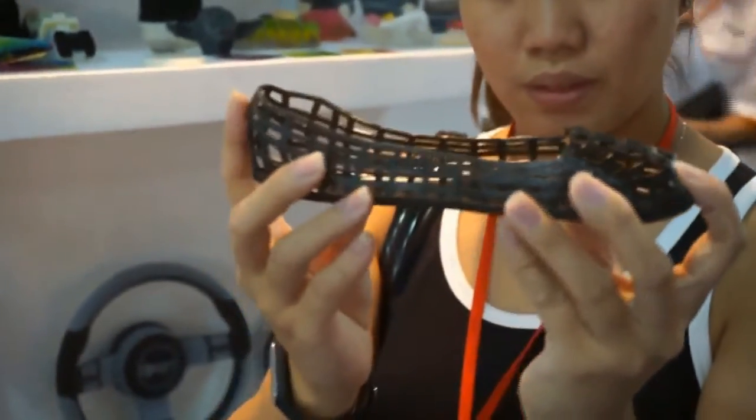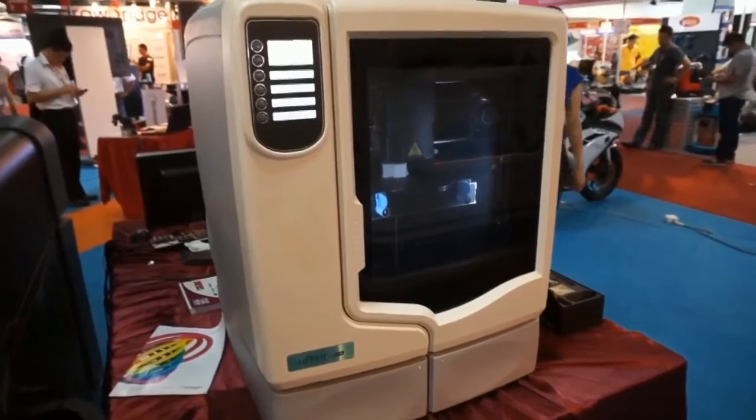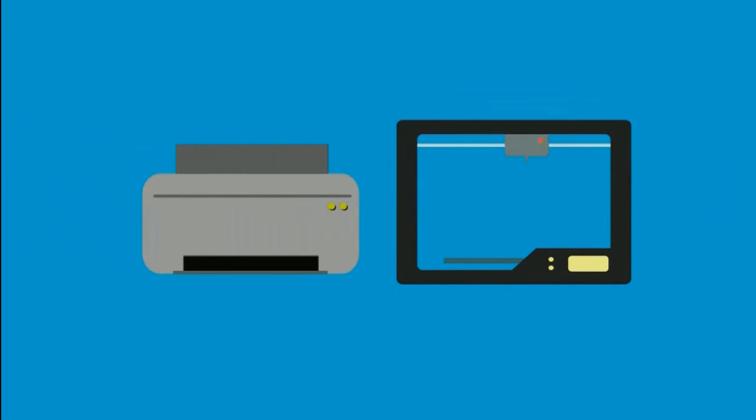3D printing, also known as additive manufacturing, is the process of printing three-dimensional solid objects from digital models. First, here's your regular printer at home. Here's a 3D printer. They both kind of function the same way, but not exactly the same either.